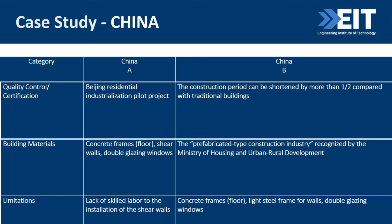And building materials, as I mentioned, are pretty much the same. There is no challenge to work with new materials. So the common theme is the lack of skilled laborers to ensure proper installation. And here, for the concrete and lightweight steel frames, some limitations could be pointed out, such as double glazed windows and some supply of materials.